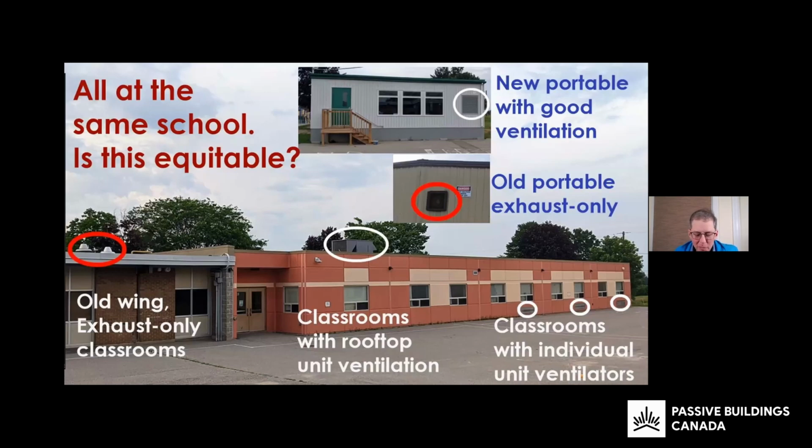One of my advocacy things on Twitter has been the differing ventilation inequities, essentially, between different classrooms, even within the same school. So this is a school in our region, and it has basically 5 different types of ventilation. The good ones are the new portable with good ventilation, and it has the capability to do very, very high, like probably double the minimum level of ventilation. The old portable with exhaust only hopefully isn't used very much, but what's the equity in having a child, an entire class, get shuffled off into one room or another, depending on what room they are in the school? It can impact their risk exposure.